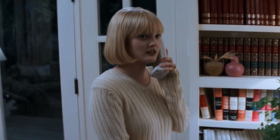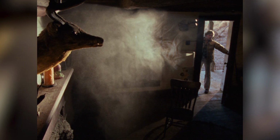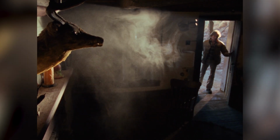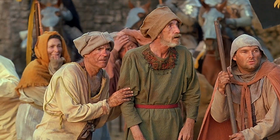Horror films have made no secret of the fact that you're never really safe, even when you're at home. Of course, the Evil Dead movies are no exception. Most of them take place in a remote cabin in the forest, or in the case of Army of Darkness, in medieval Britain.